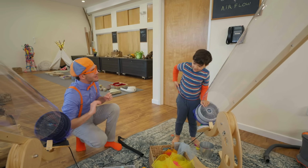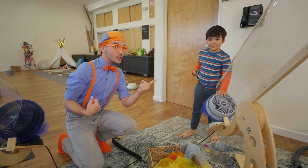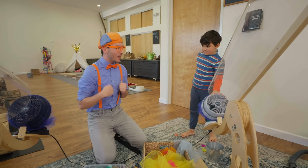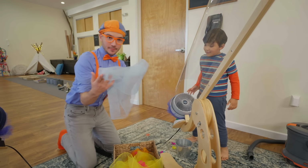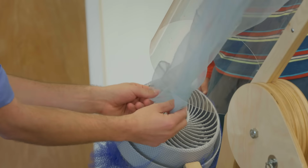Whoa, hi, I'm Blippi. What's your name? Nishad. Nishad, that's such a cool name. Whoa, and check it out. Nishad is playing with a giant wind cannon. Well, how does it work? So you put a scarf in here, you let go. Whoa! Let's take a scarf, and just like this? Yeah. Oh, and then we let go.